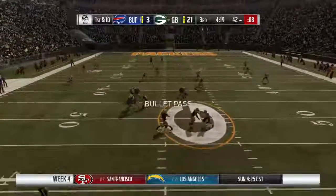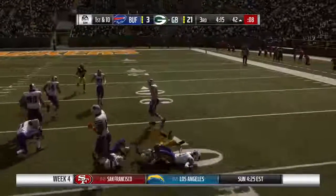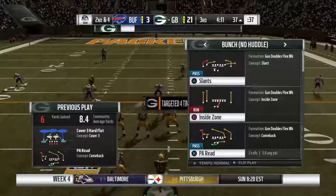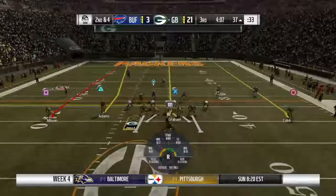Rodgers now on first down. And that's complete to Adams. And he'll get it down on the play to the 37. A gain of 6 there on first. 6 yards was the pickup on the last completion, so here's 2nd and 4.